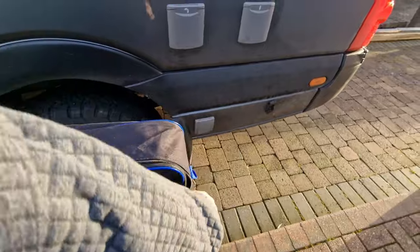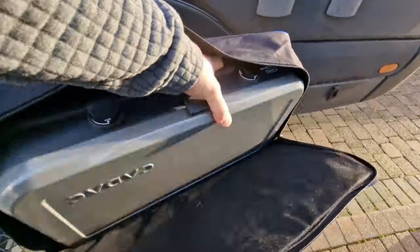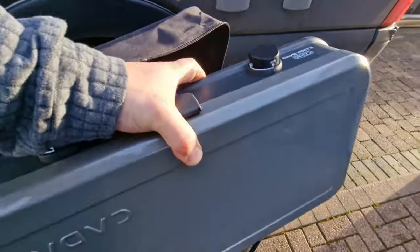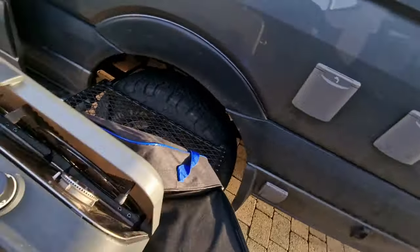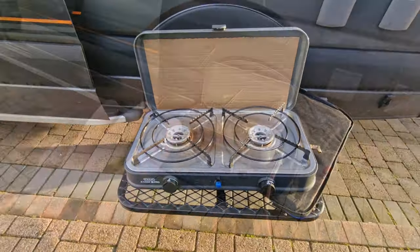So handy to just carry around with you, and it gives you that outdoor cooking experience as well. It's not a barbecue, it's not anything else other than two rings, but it does come with hot plates. That's it set up, took 30 seconds.